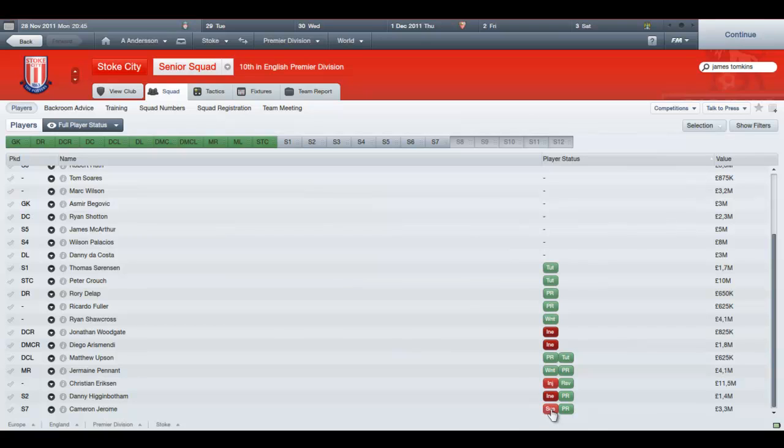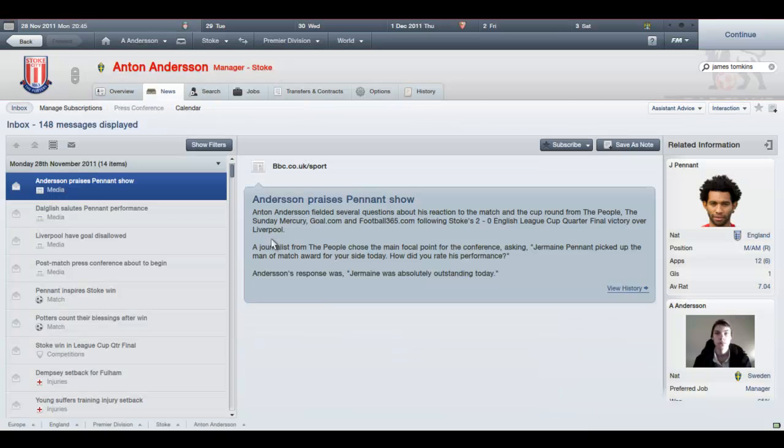Cameron Jerome's suspended for the next game, too many yellow cards, and Christian Eriksen is still injured. So yeah, I think that is about it, to be honest. I don't know, some updates. Yeah, I told you before, Alan Shearer is the new manager.